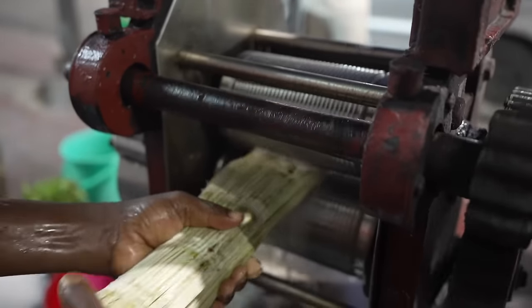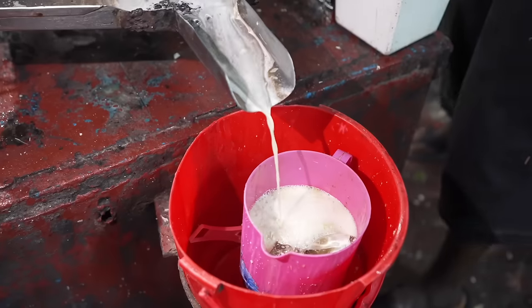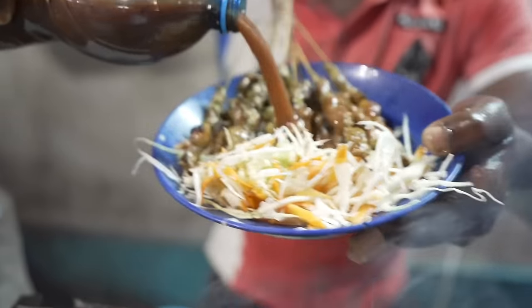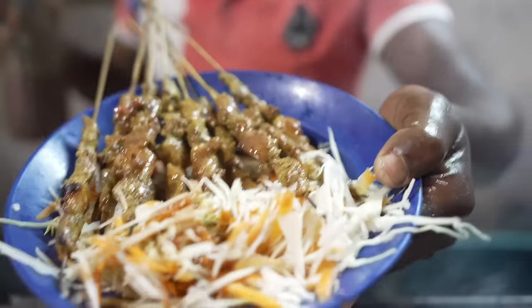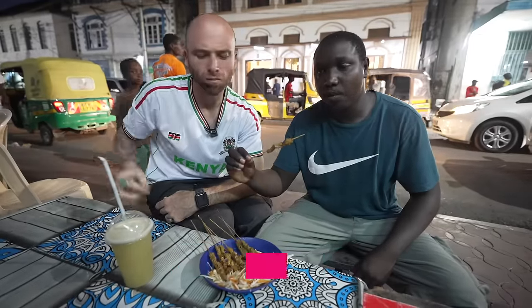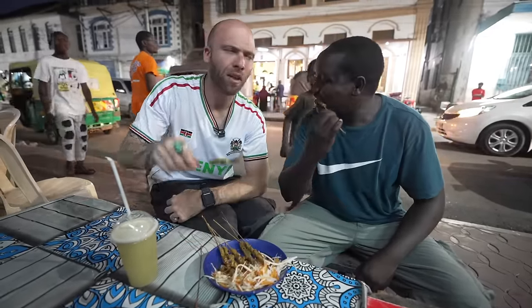Yeah, this is the same thing as India. In India, you have this all over every street. Yeah. Every street. It's ready for us. It's ready, it's ready. Yeah. This is ready. Oh, that's tamarind, right? Yeah. Let's do this. Ready. Oh. Mm. Oh, yeah. Mm.